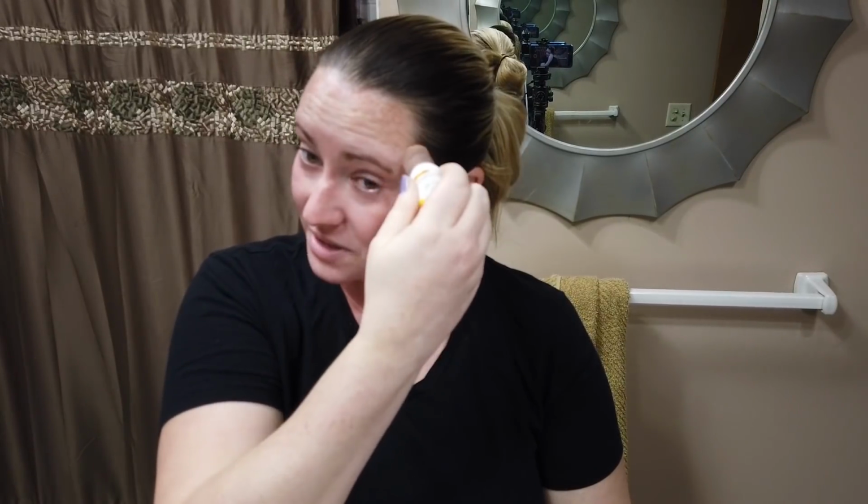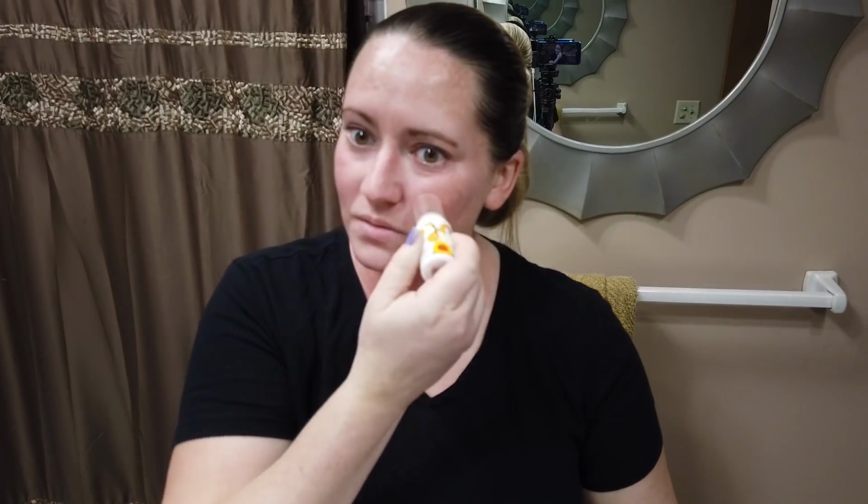And I just kind of apply it and then smooth it over. But really make sure I get around my eyes, because to be honest, SPF is the only true anti-aging product that's out there. Everything claims to be anti-aging, but the only thing that really is anti-aging is sunblock, because the sun is really the thing that ages people. So if I would have known that 30 years ago, I would have been using a lot more sunblock, but oh well.